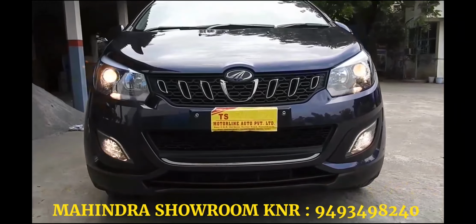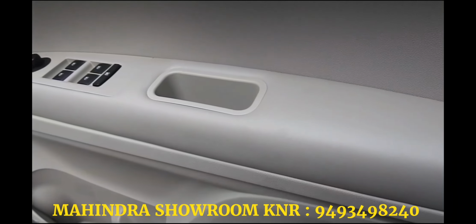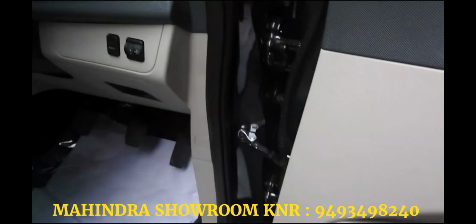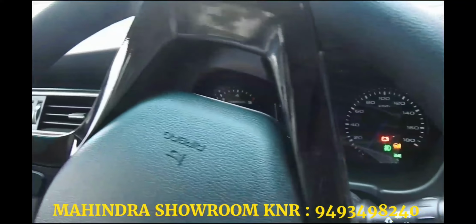On the safety front, the Marazzo comes with dual airbags, ABS with EBD, brake assist and ISOFIX child seat mounts as standard equipment on the car. Though with a big car like this, we would have expected more airbags for rear passengers for safety.